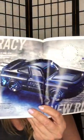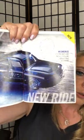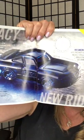And then next is the Mesmerize Car, which I showed in a video, but this is so cool. And it smells really great as well. My boyfriend really loves both of these.